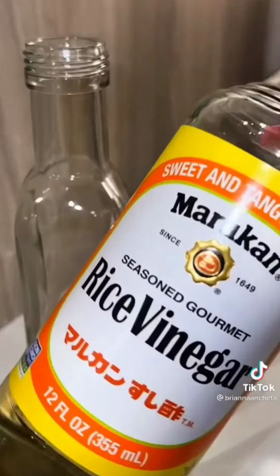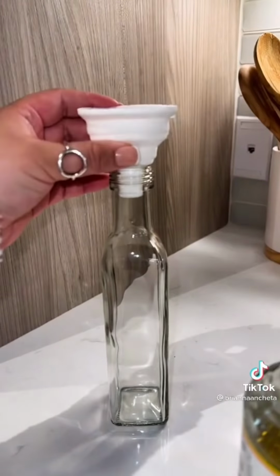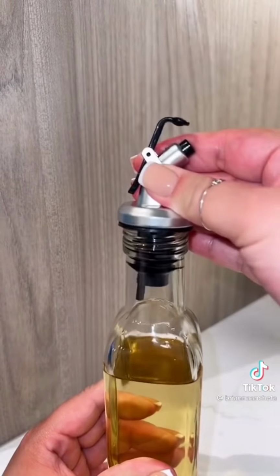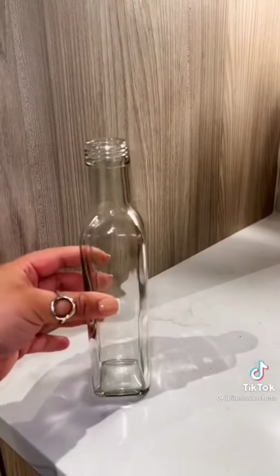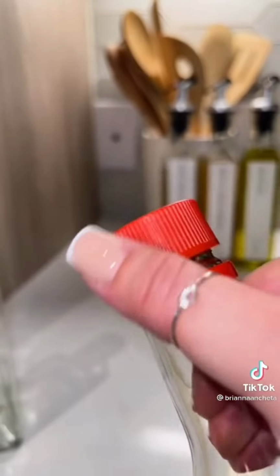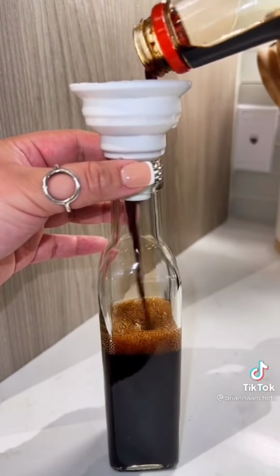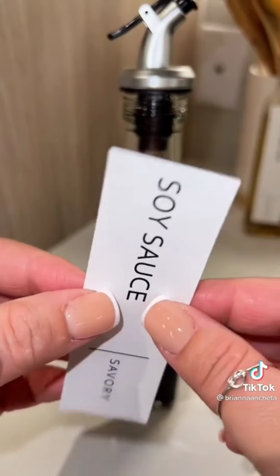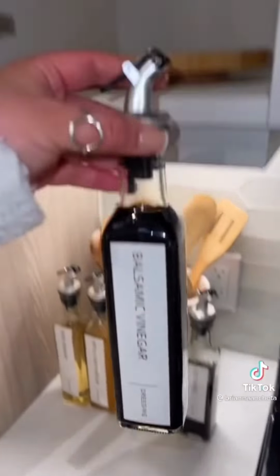This bottle is some seasoned rice vinegar. And next bottle is some soy sauce. And now I'm gonna stock each bottle.